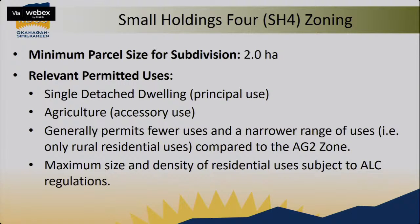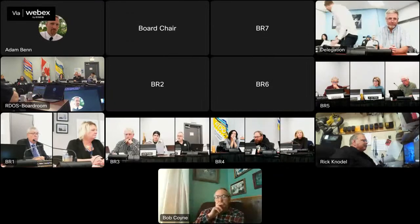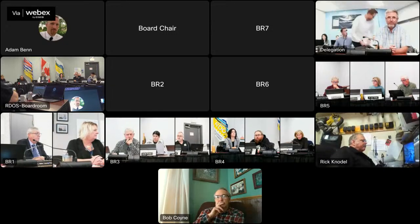In general, the small holdings 4 zone would allow for a narrower range and primarily residential uses compared to the AG2 zone. That's the end of my PowerPoint. Is there a second portion to that? Okay.